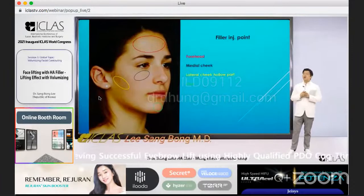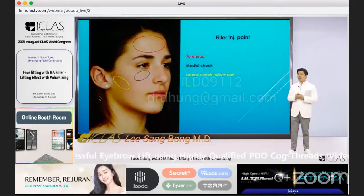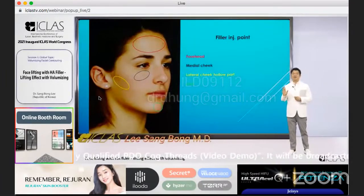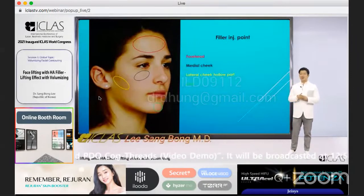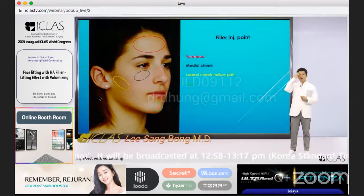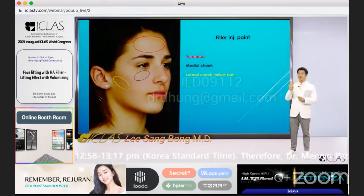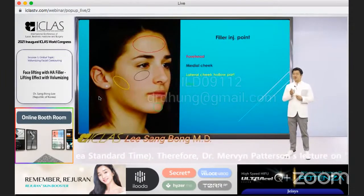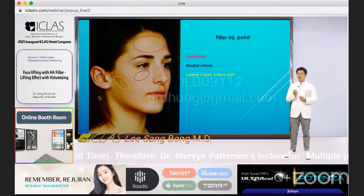In my view, the most important point is the area where you put filler. The most important point is area, not depth. To create a lifting effect, I think filler should be inserted in these four areas: forehead, medial cheek, lateral cheek hollowing part, chin. Four areas. If you put a filler in this area, your face becomes tense and looks like lifting.